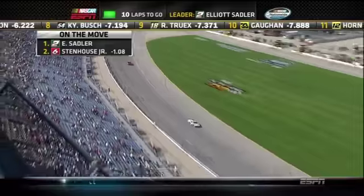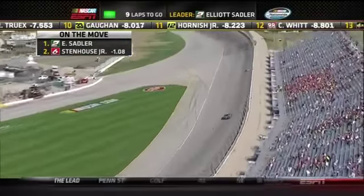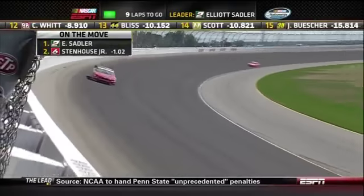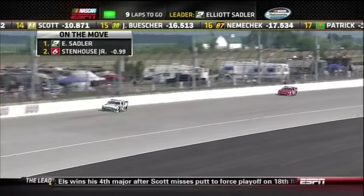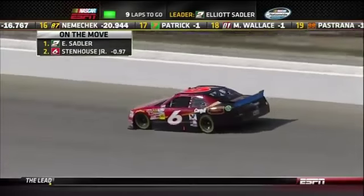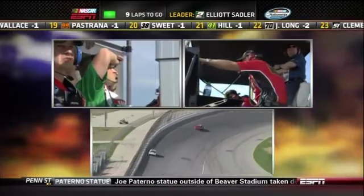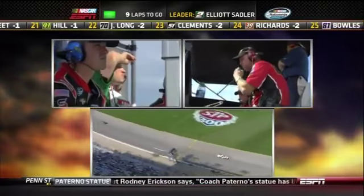Now you can see Stenhouse trying some different lines through the corner that time, just trying anything he can to close this gap. And that number, the 1.08, you'll see that number change. That's the real-time difference, first to second. And man, Stenhouse is charging. He's using it up. Yeah, he got a little run there through turns one and two and was able to beat Sadler by a little bit, but they're down under 10 laps here, coming to 8 to go. Stenhouse is going to get to the bumper. Not pictured while we're watching this great race, James Buescher is coasting down the pit lane.